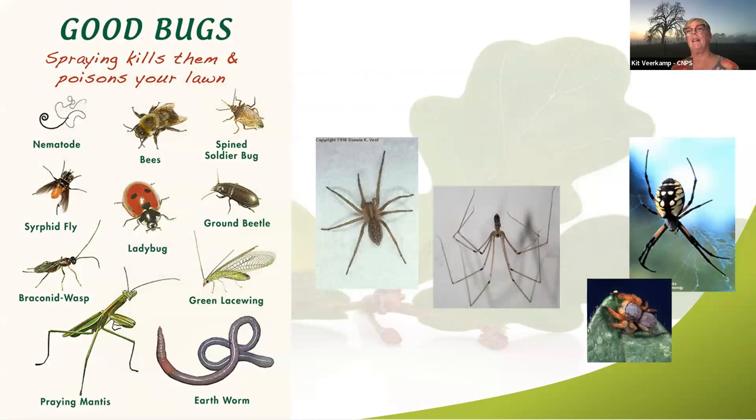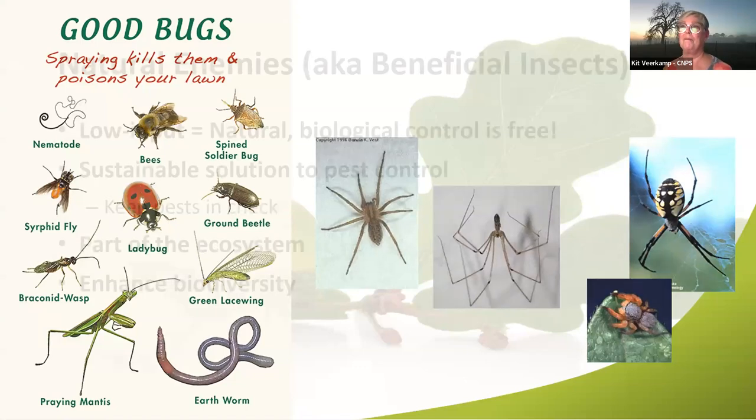So we have a lot of beneficial insects, and many of you are going to look at this screen and go, ah, no. Yeah, you'll be reaching for your can of Raid. Hopefully not, because all of these insects here are beneficials and help control other insects like aphids and those types of things that are particularly problematic.